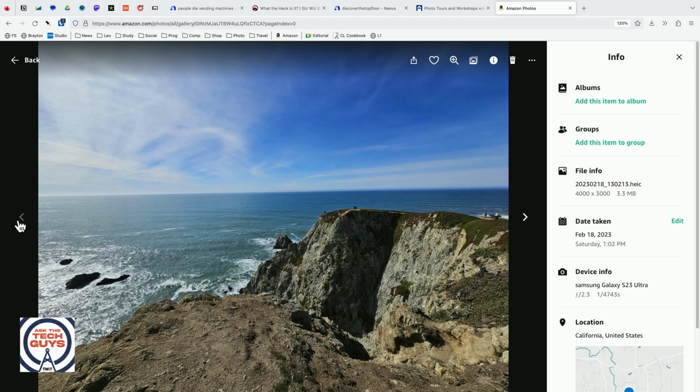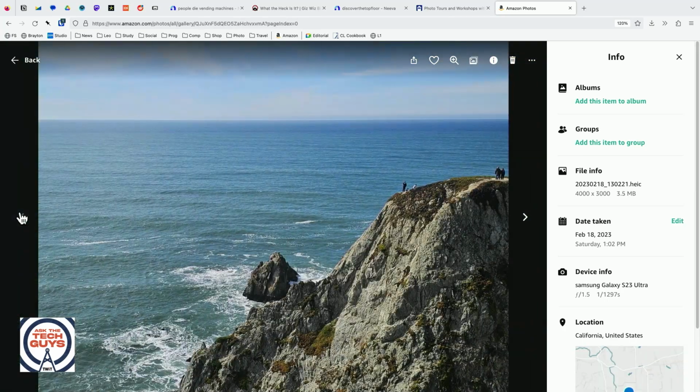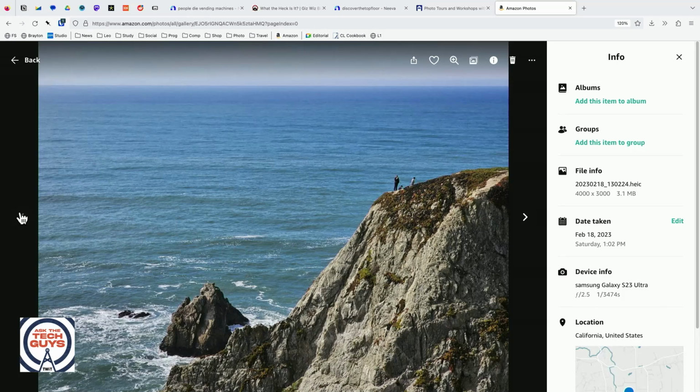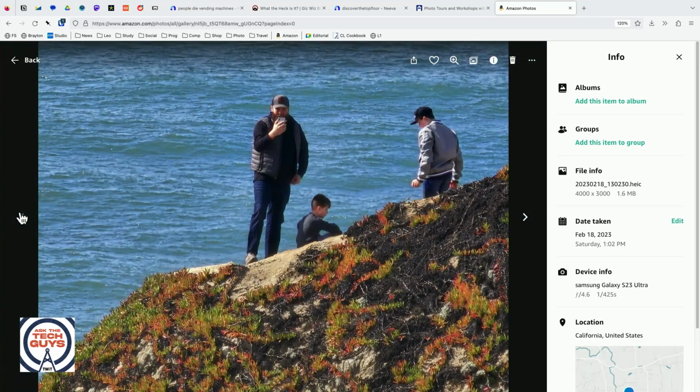I noticed a family, you probably can't see them here, down on the cliff. So I thought, well, let me see if I can zoom in a little bit. No, zoom in a little bit more. There they are, and they're right there. Let's zoom in a little bit more. Wait a minute. Okay, that's... really, wait a minute. Incredible.